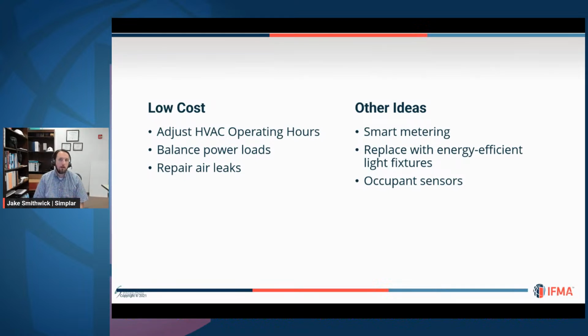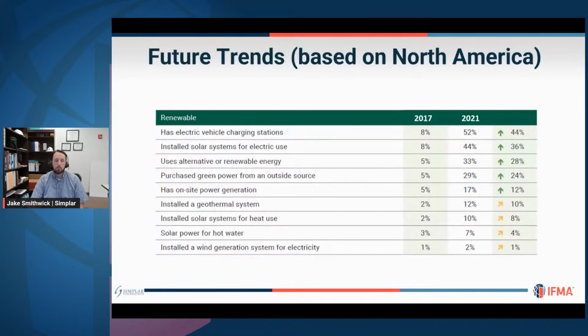Again, these are things to think about, relatively low cost, but can have big benefits from an energy management standpoint. Other ideas too: smart metering, energy efficient light fixtures, occupant sensors, we talked about that. So again, look at what your peers have done. The report provides some detail about this, and it can certainly be beneficial as we look at this.